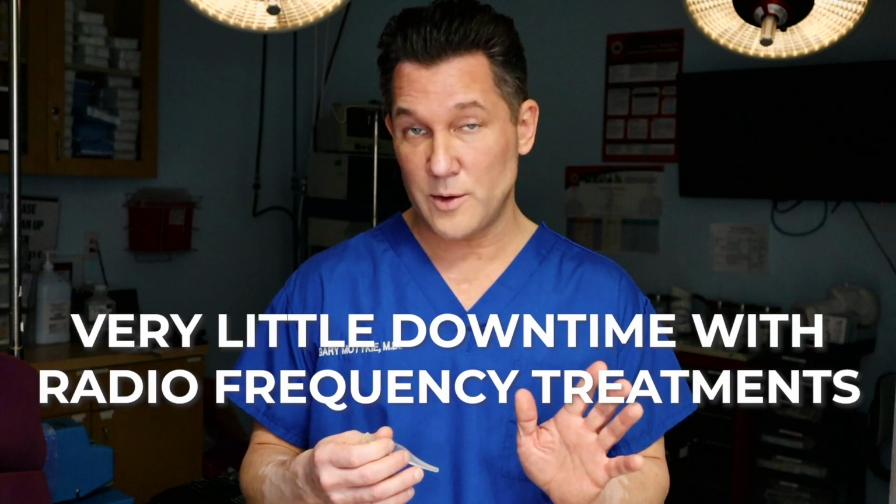Now that I've gone over the different procedures you can do to augment your jawline, I wanted to talk a little bit about the recovery because there's slightly different recoveries for the procedures, whether they're non-surgical or surgical. If you're looking at the treatments for the neck, which are the skin tightening treatments, there's very little downtime with these procedures. You might be a little bit red or a little bit sore for a day or two, but it's nothing that's gonna knock you down for a long period of time.